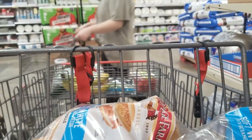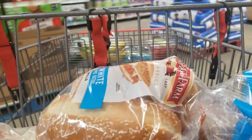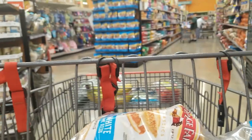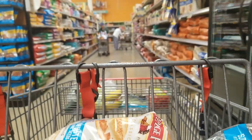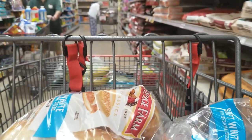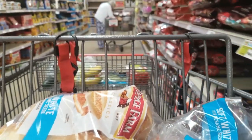Okay, moving right along, we're going to go into the next aisle, which is going to be the dog food and dog treat aisle. Again, this is a section that used to stay pretty bare, and as you can see, they've stocked up very well with it. Except for what I'm about to realize here.